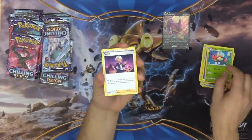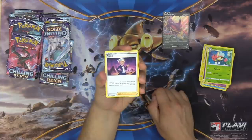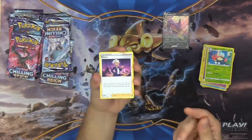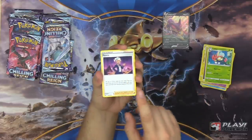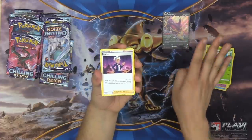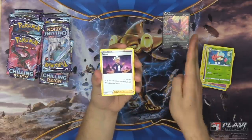Ledian, and we got Pionia. It's a supporter card that reads, put up to 3 prize cards into your hand, then for each prize card you put into your hand in that way, put a card from your hand face down as a prize card. So this supporter is really good for control decks because it can allow them to get cards out of their prizes, even though control decks don't typically take prizes. And what's also neat is that if you only need one card out of your prizes, you can put 3 cards into your hand, right? And because it says put 3 cards into your hand, then for each prize card you put into your hand, you can put a card from your hand face down as a prize card.